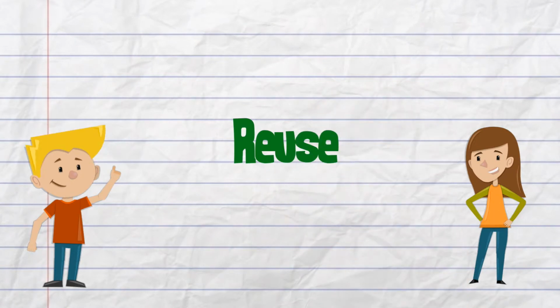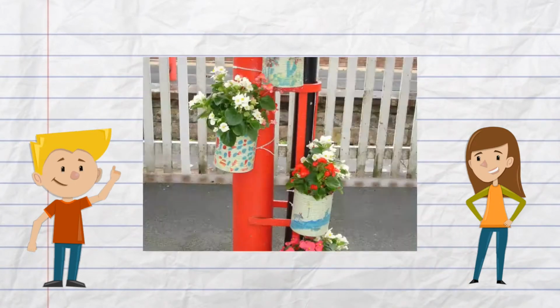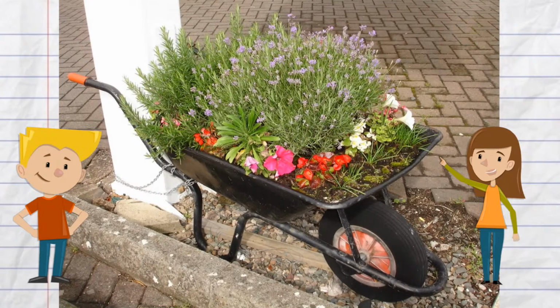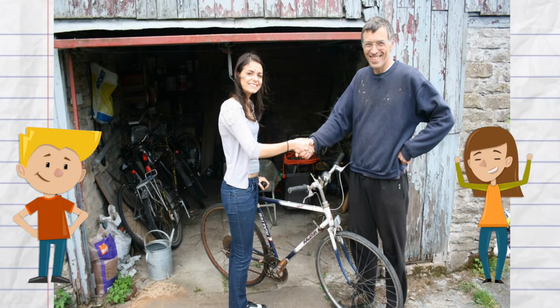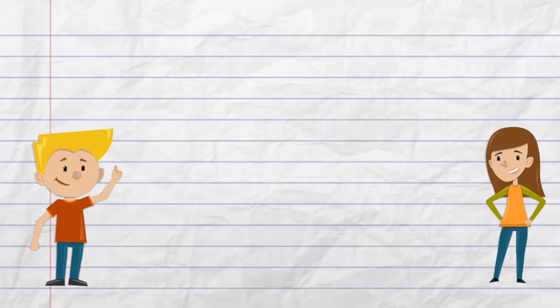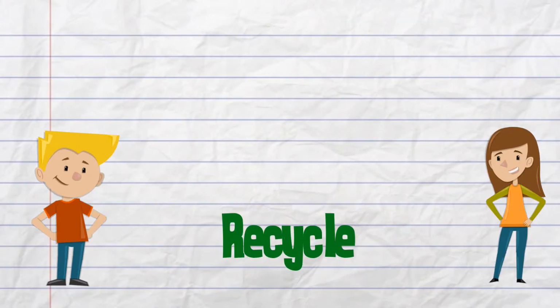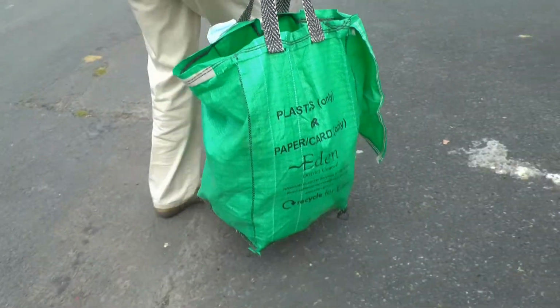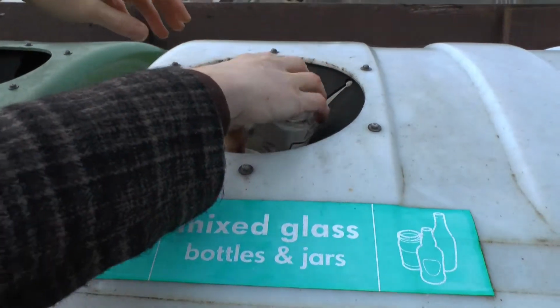Then the next R is reuse. We need to think about what items we can reuse. Maybe we could make them into something new. Or put them to a different use? Or pass them on to someone else who could use them? The last R is recycle. If we can't use items again, the final stage is to recycle them by putting them into the correct recycle bins.